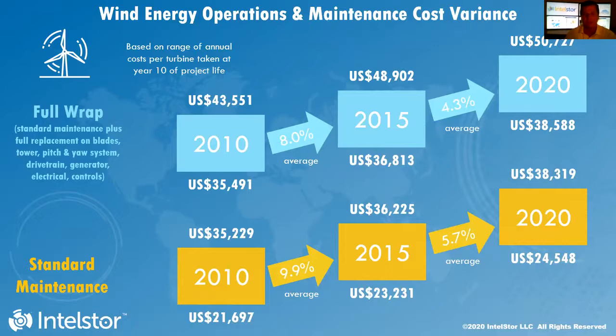I'm the founder and CEO of Intel Store, and I'm here to give you an overview of the global wind energy operations and maintenance market. Over the past 10 years, we've collected data on 386,000 globally installed and under construction wind turbines and compiled that information to look at trends in the market.